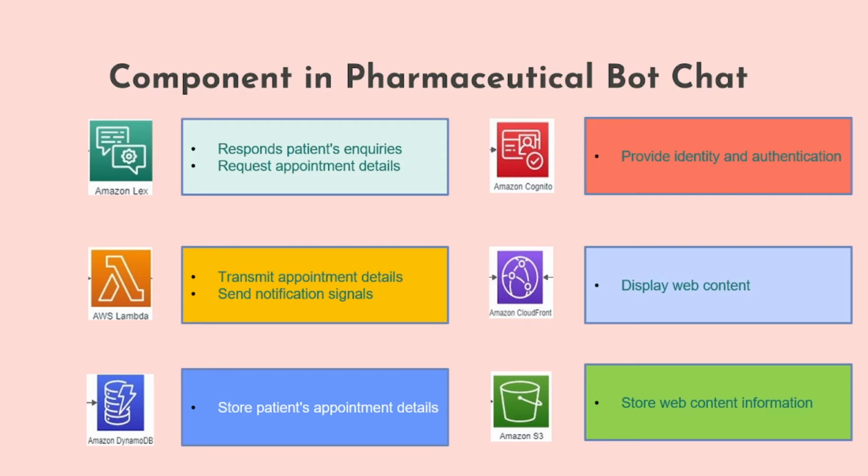Other than that, we also use AWS Lambda in our chatbot system. The AWS Lambda is responsible for transmitting appointment details from Amazon Lex to Amazon DynamoDB. AWS Lambda is also responsible for sending notification signals to Amazon SNS. The third component that we use in this system is Amazon DynamoDB. The DynamoDB is responsible for storing all the patients' appointment details and maintaining and updating all the appointment details in real time.